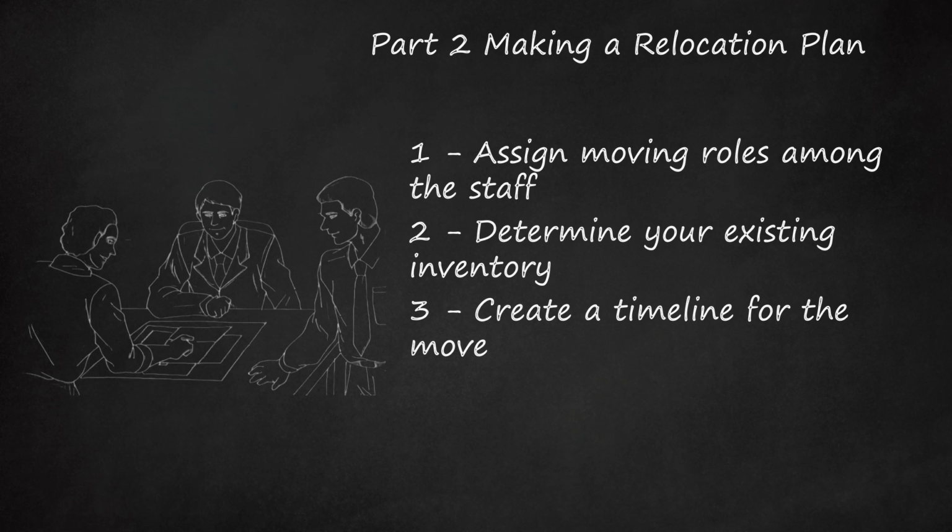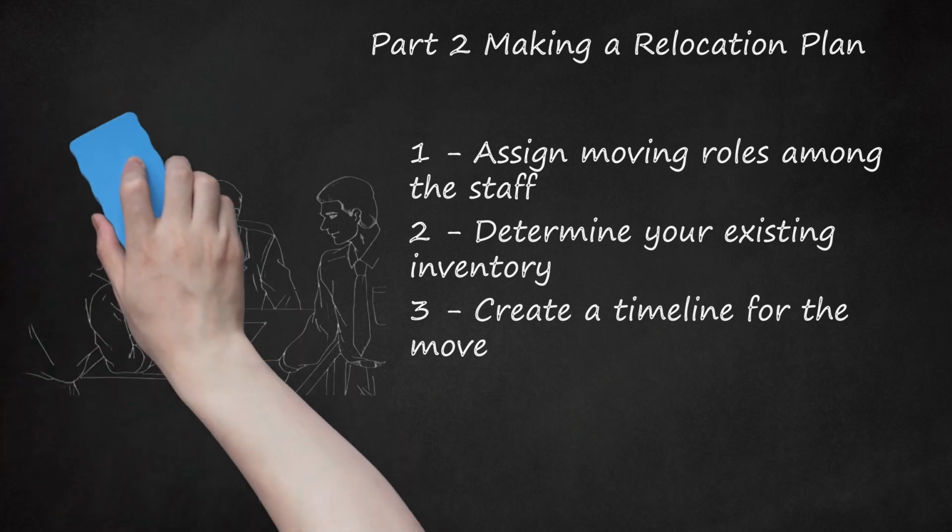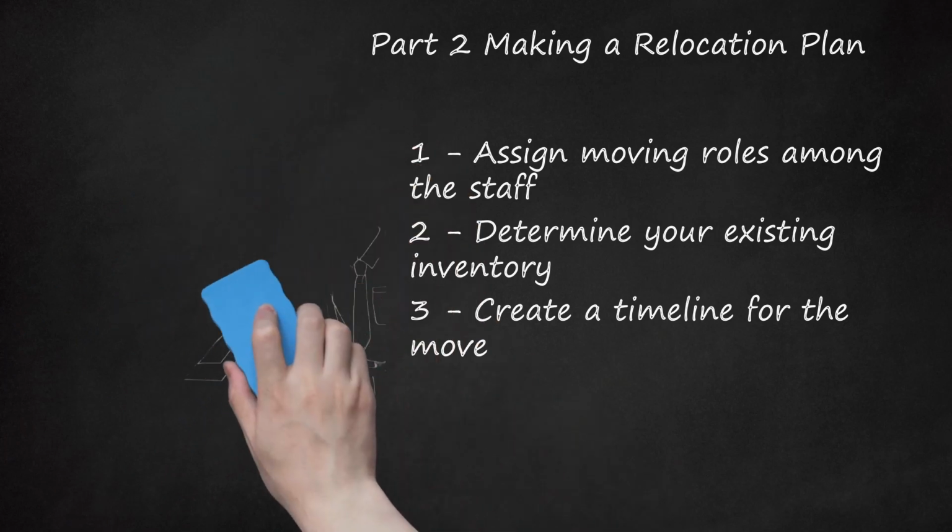You should also determine if the movers are going to be packing up everything in the office or if staff are going to need to pitch in to pack up boxes and stock. You may want to consider your budget and choose an option that will allow you to stay within your budget.